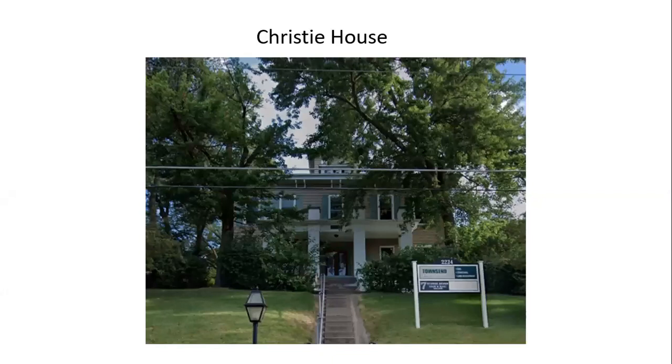And then this is the Christie House, which is back next to the Pierce School, which you can maybe see from the back as well. It's also an Italianate with the cupola on top and the bracketed eaves. That's at 2224 12th Street.